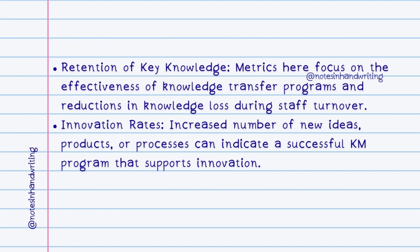Retention of key knowledge. Metrics here focus on the effectiveness of knowledge transfer programs and reductions in knowledge loss during staff turnover. Innovation rates, meaning an increased number of new ideas, products, or processes, can indicate a successful knowledge management program that supports innovation.